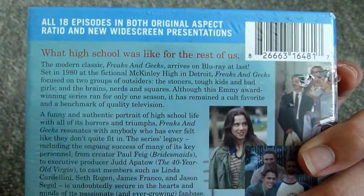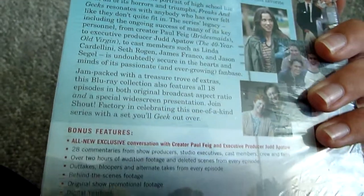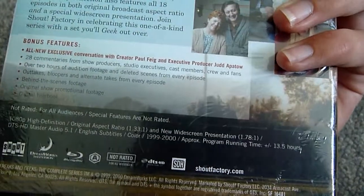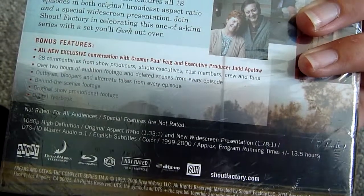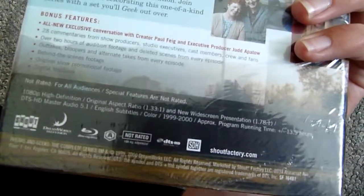The artwork doesn't really look that flash. It's pretty much just basic. The text is basic, but it is what it is. So yeah, 14 hours running time. I don't know if that's doubling up because there's 2 versions of each episode or not. If I went to the effort I could figure it out, but it doesn't matter. Anyway, now I'll open it up.